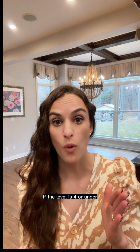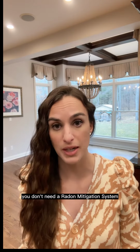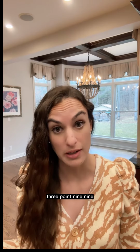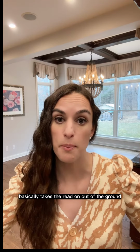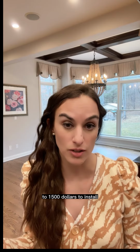If the level is under 4, the EPA says you're good, you don't need a radon mitigation system. I guess 3.99, you don't need it, and 4 and above, you should have a radon mitigation system installed in your basement. Basically, it takes the radon out of the ground and pumps it out through a tube so it's not staying in your basement. And they range anywhere between $950 to $1,500 to install.